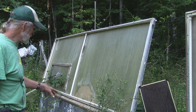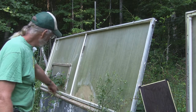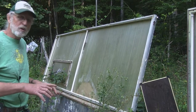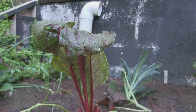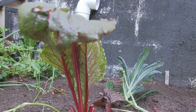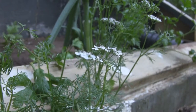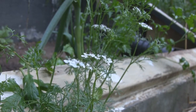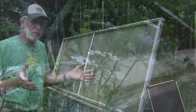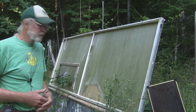These are unique in the sense that they're heat storing. I have a solar panel and a fan, and underneath the soil is a series of three corrugated pipes with gravel and insulation. So I'm taking the heat during the daytime and dumping it down in the soil, and that keeps the whole cold frame warm at night. Your soil temperature is probably the most important thing. The air temperature could be cooler, but if your soil is warm, the plants are going to grow.